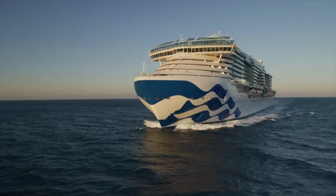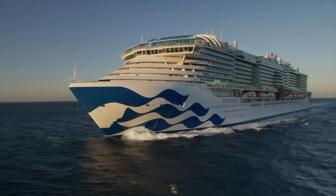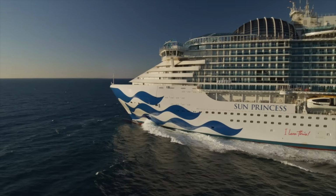She is not the biggest cruise ship in the world, but by far the biggest in Princess's fleet, accommodating 4,300 passengers. That's 30% more than Princess's average capacity. And with a price tag of $1 billion, Princess has pulled out all of the stops.